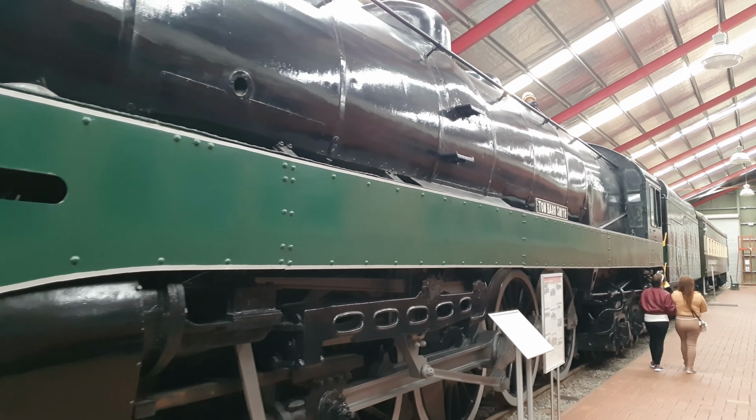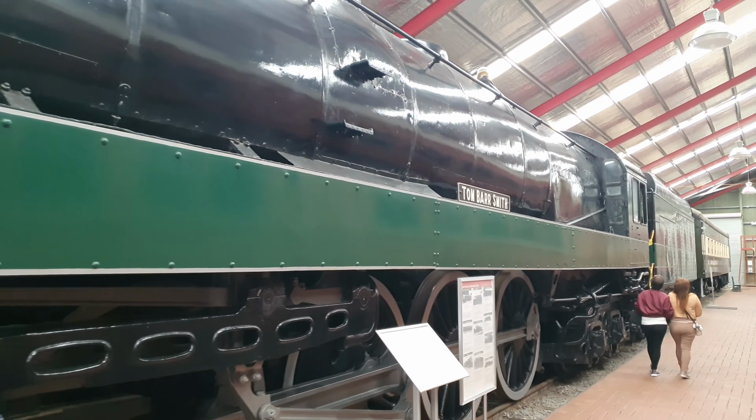We transferred to another steam engine to go to Mount Gambier back in 1958.